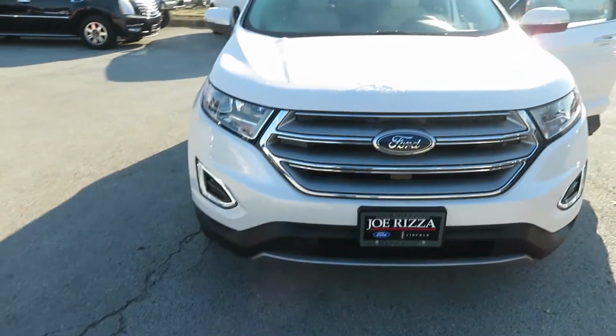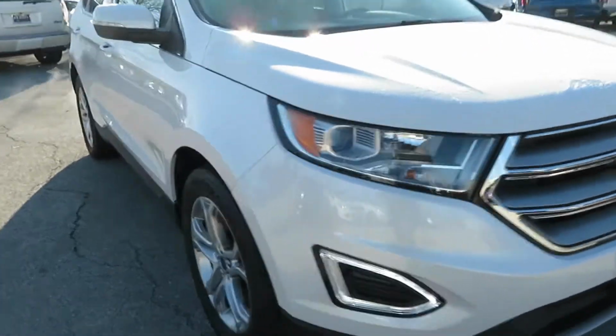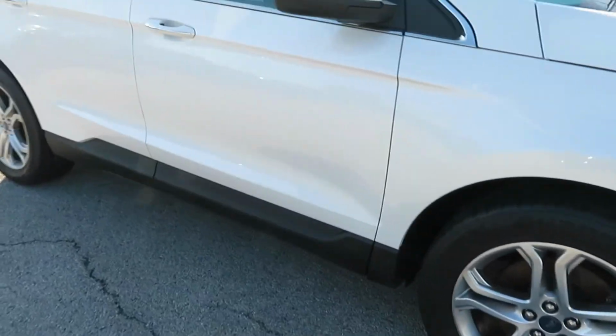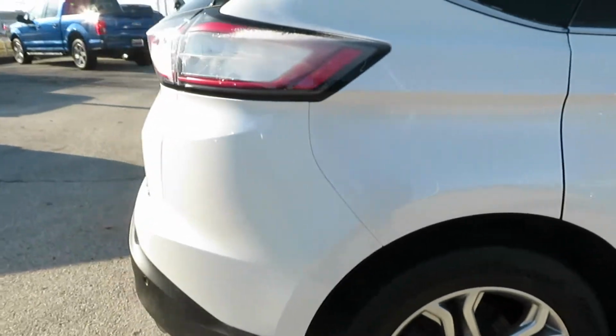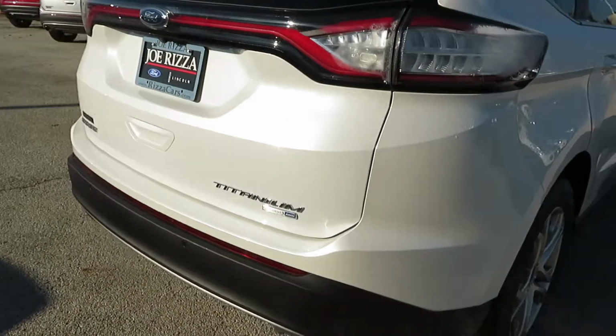That's a good looking SUV right there. It's all wheel drive. Fully loaded, minus the sunroof or panoramic roof, whichever one they come with. But for the most part, that's a nice looking vehicle.